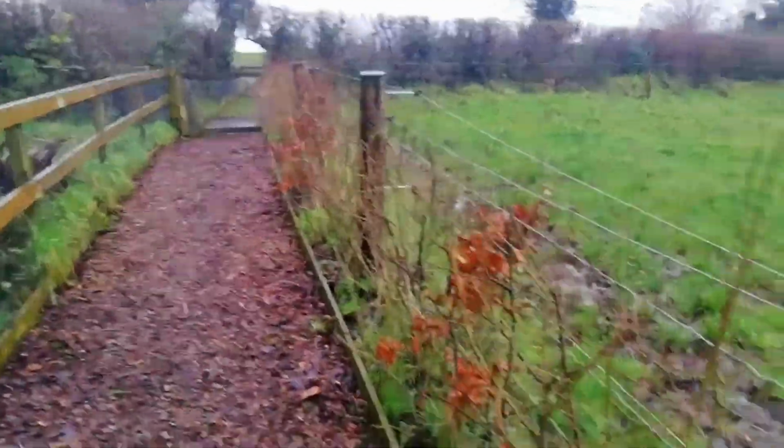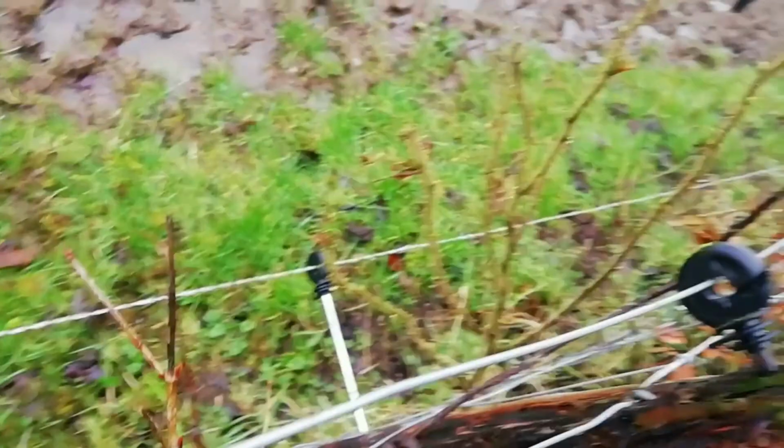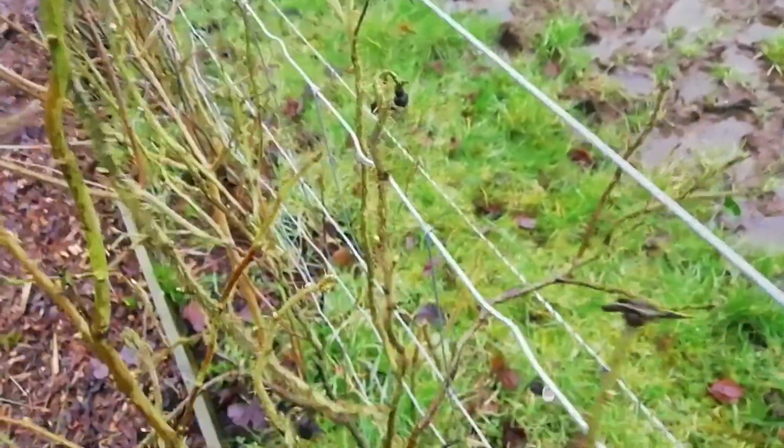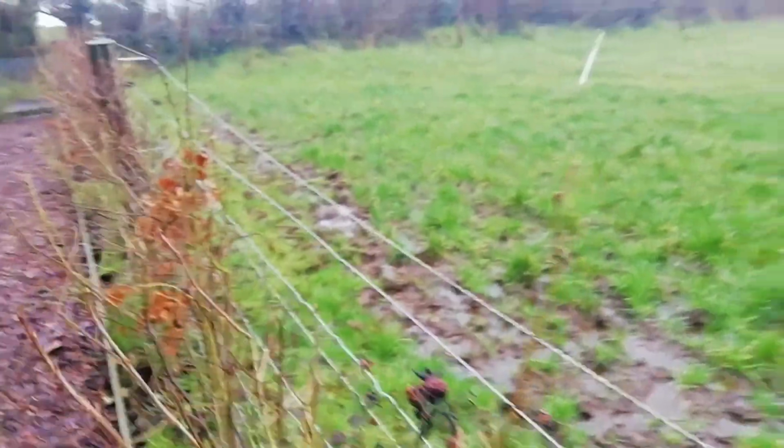So what I want to do is to take it back off the pathway. I want to encourage some new growth, and crucially I want to take it out of my neighbour's land, where it's touching the electric wires which will stop the cattle from eating our hedge and busting through into our garden. So I'm going to get going with this.